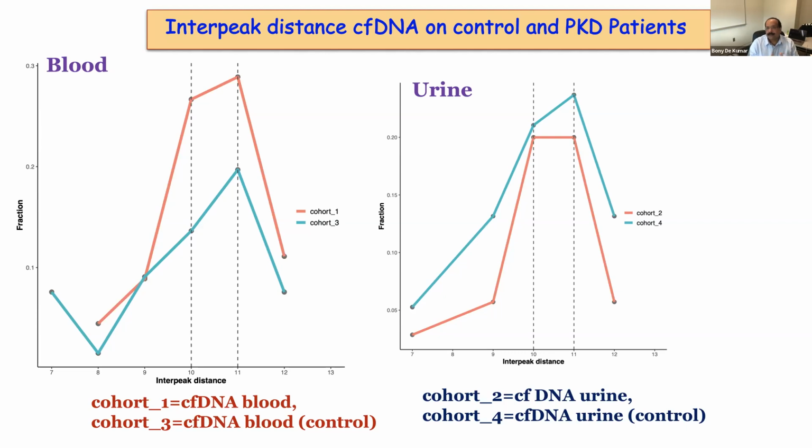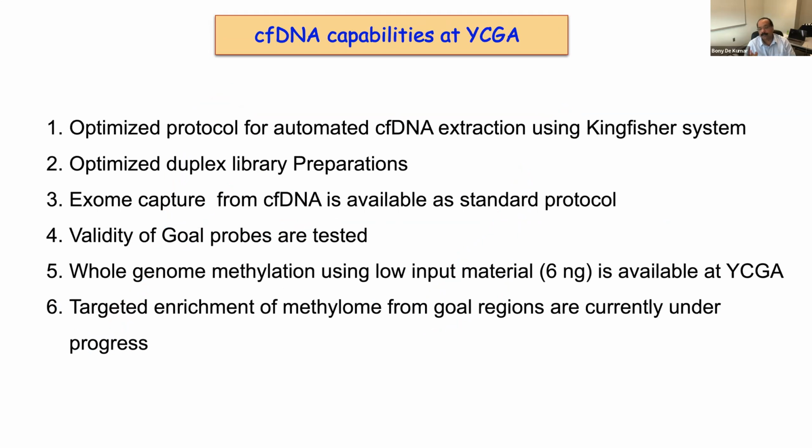So the difference is in the periodicity that I was talking about, the 10 base pair periodicity. So what it shows is that in a disease like PKD, which is of very clonal origin, you can also use cfDNA, or its fragment size distribution, as a means to look at the disease situation.